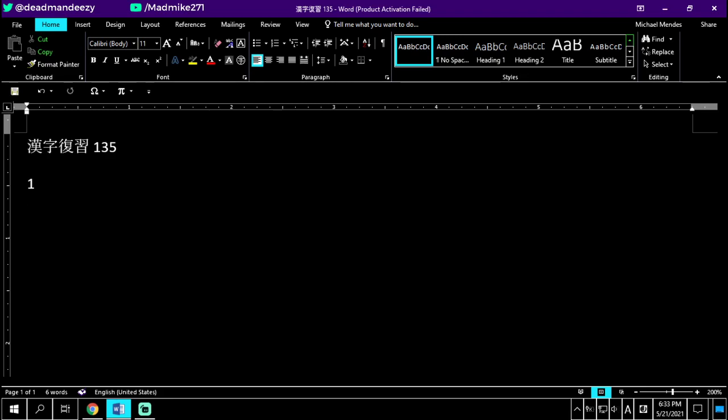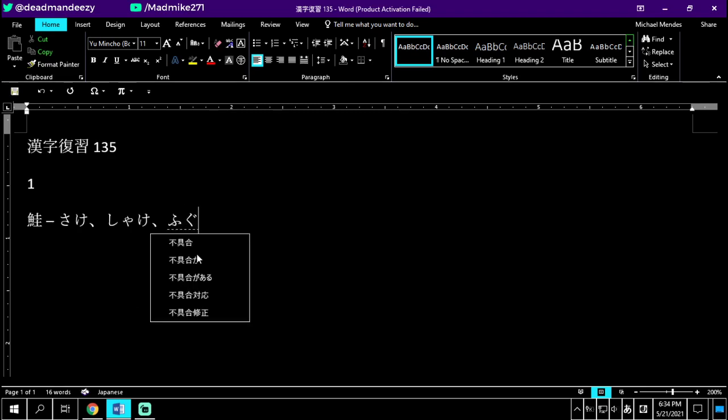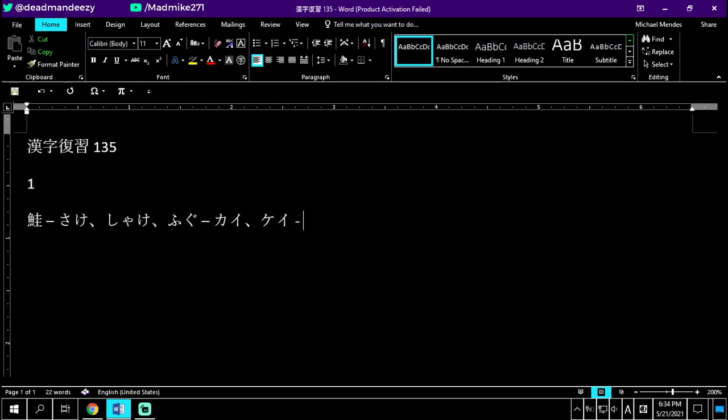Our first word for today is going to be salmon. This is sake or shake. Kunyomi sake, shake, or fugu. You might recognize fugu is actually the name for the pufferfish, so I'm not sure why fugu is one of these. Kai is our first onyomi, our second is ke. Kai and ke are our main ones. And this is just salmon.